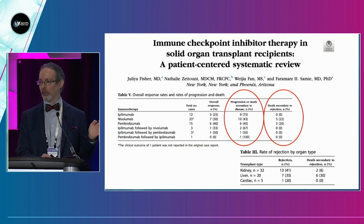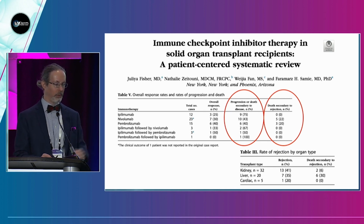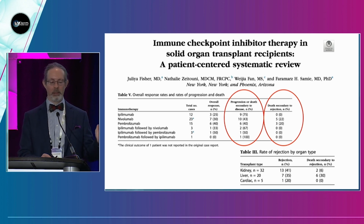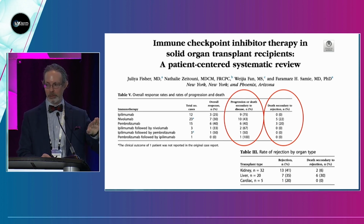If you're treating solid organ transplant patients, that's a very advanced thing, something we do not do in our practice, just due to our community-based dermatology practice. If you look at some of the data, if the patients have a bad outcome such as death, it's more likely going to be related to their primary tumor than to rejection of the organ.